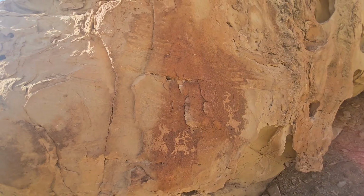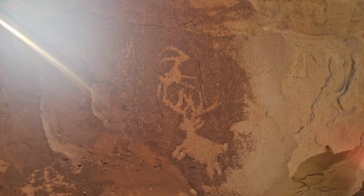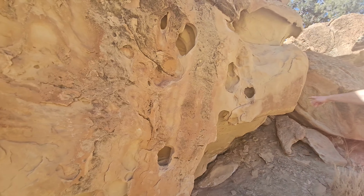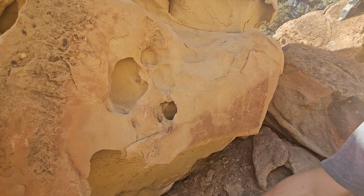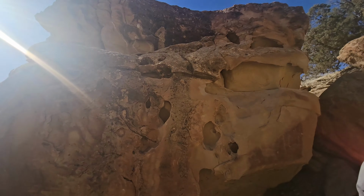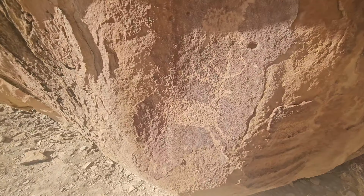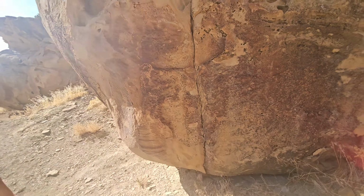Some more. You can see the antlers on this one. Yes, sir. Nice. Ancient petroglyphs. There's a common theme here today.